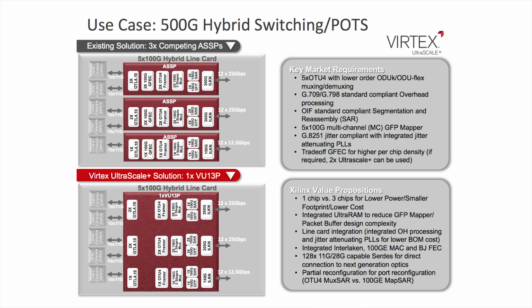Okay, but here what I'm showing you is that about 12 months from today, we can actually offer you a chip that can do everything that the ASSP guys can do, and it's again a single chip. Okay, so as you can see here, you will still have the OTN SAW functions, and now because of our integrated memory, I can finally buffer the packets to implement the multi-channel GFP.